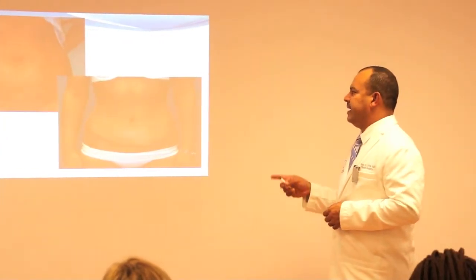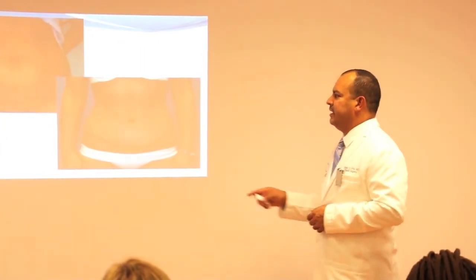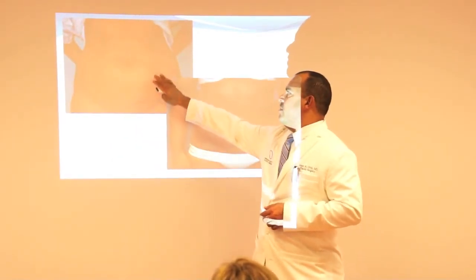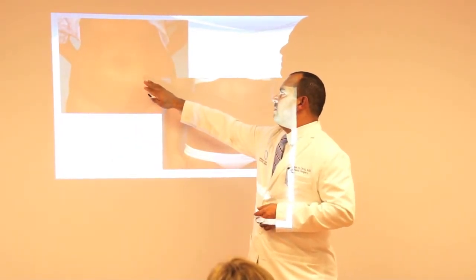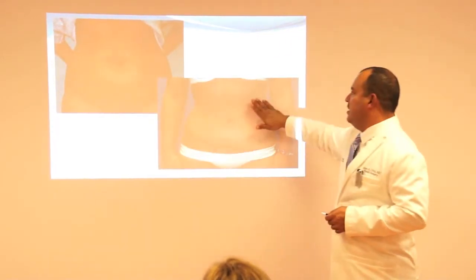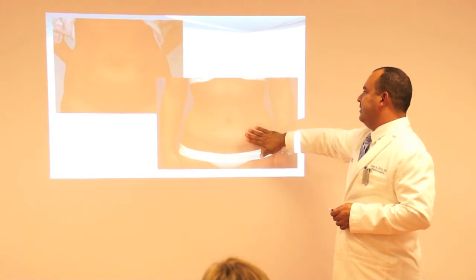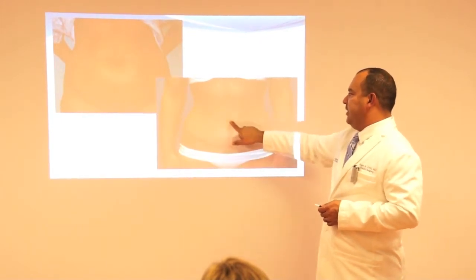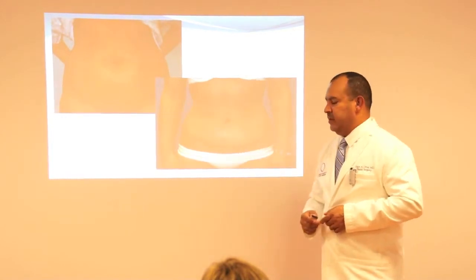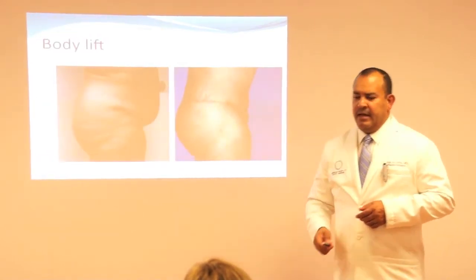This is another patient of mine that we did the same thing again. A lot of excess loose skin at the lower aspect, stretch marks, the belly button has lost a normal contour. There's bulging of the abdominal wall as well. We're able to recreate and enhance the abdomen, put some flatness, recreate the belly button where it has to be, okay? And it actually had a little bit of a lift as well, okay?